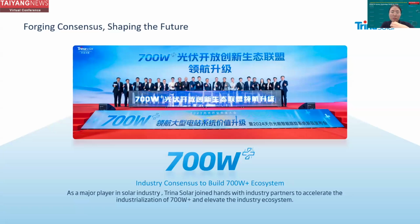And also Trinasolar believes that in the future, maybe we can cooperate together with other PV suppliers and manufacturers so that we could build the 700 watts ecosystem together. And also as a major player in the solar industry, we think that the future trend is around 700 watts, and we can, let's say, build such an industry ecosystem.